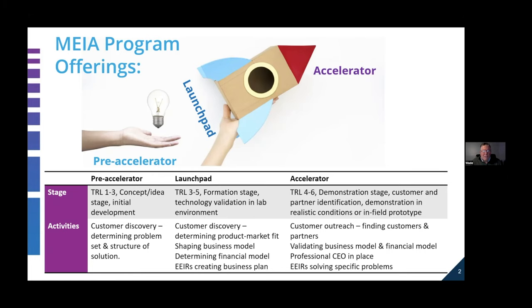And so we have three entry points into MIA to help you build these entrepreneurial teams. The pre-accelerator is where it's just a concept. It's TRL 1 to 3, and we're literally just working on the concept. We bring in an energy executive in residence, we call it an EEIR. We bring them in for $1,000, and we take the idea out to the community to see, is there a market for the product? And should you proceed into building a prototype? So it's a 1-month program. We give you $1,000, and again, we're just trying to see if there is a market for the product, and to make that decision to build a prototype.